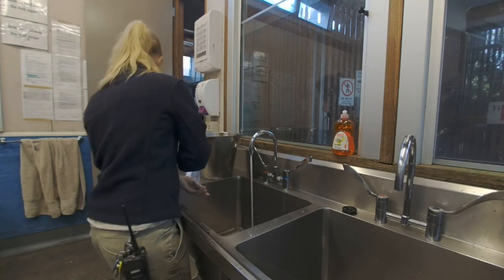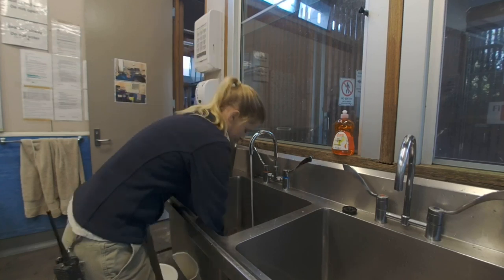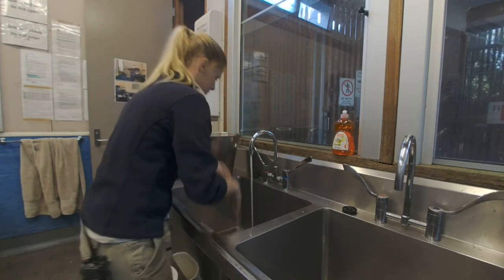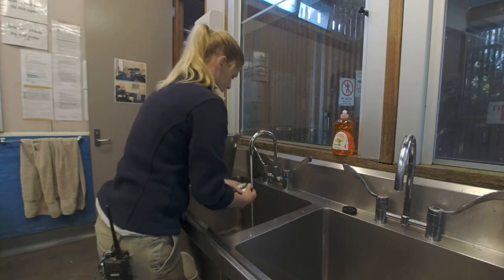And we also check the fish. So right now I'm just checking the fish and making sure that they're all perfect. We only give the best fish to our animals. So we make sure that they've got all their scales, and we make sure they're not broken. If they're broken, it just means that bacteria could get in there and grow, and that's not something that we want to give to our animals.